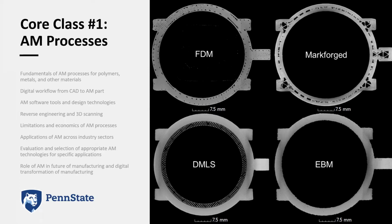And so you can now see this is a great way to compare and contrast what's the inside of an FDM part versus Markforged versus electron beam, EBM, DMLS, direct metal laser sintering, or laser powder bed fusion, as we're more used to calling that now. I've got almost all the processes here as part of it, but it's a great way to see both externally what the parts look like, dimensional integrity, but also on the insides there, because that then ties into the economics, the limitations, when can and can't you use this, and then how do you select the appropriate technology as part of that.